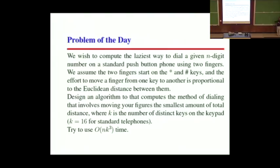Once I know how to compute the optimal way of ending up with my fingers anywhere, the right way to find the cheapest way to dial this overall, over all possible places I could end up, is to take the place that is the cheapest for me. Does this make sense, what I did? How many people does this make sense to? How many people does this not make sense to? Any questions?